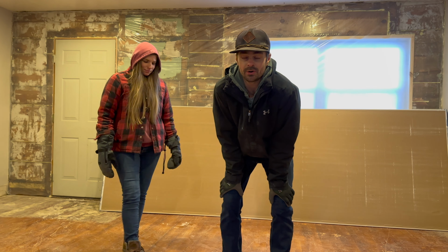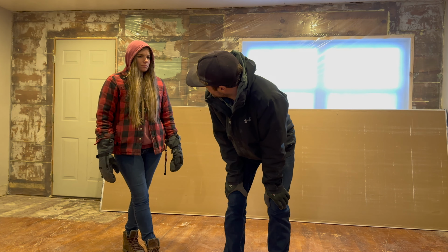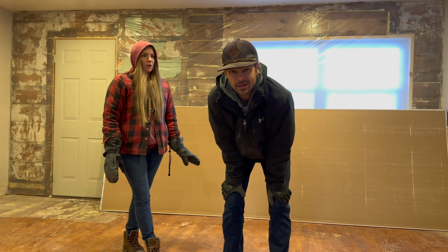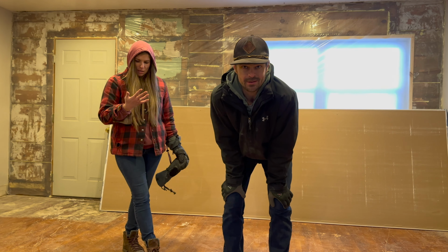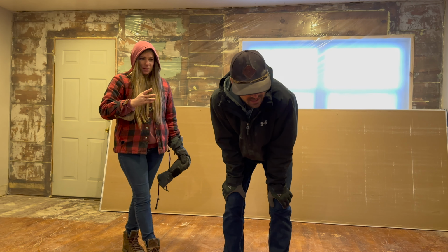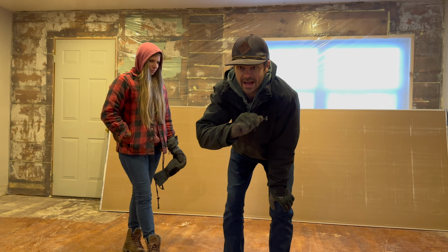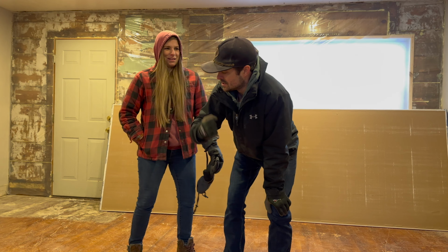That's the first load of sheetrock. Maybe two more, maybe one more. One more load. We'll have to just see where we're at. Those 12 footers are gonna be nice, but they're a bugger, they're heavy. We could have split them in half, but. No. Less trips.